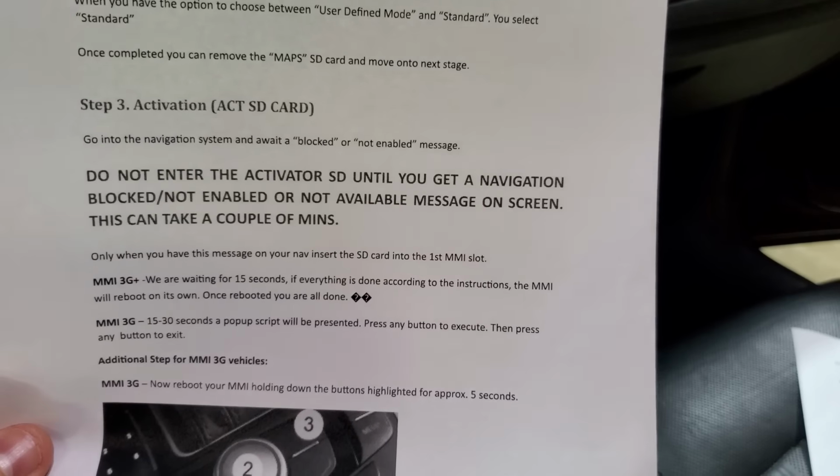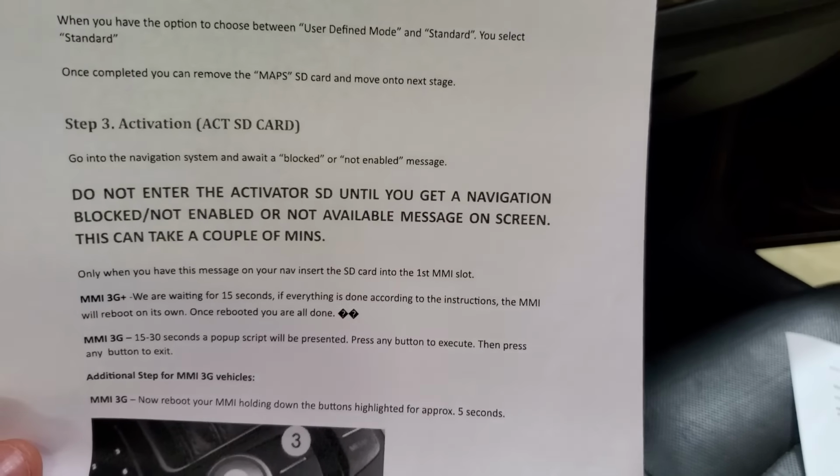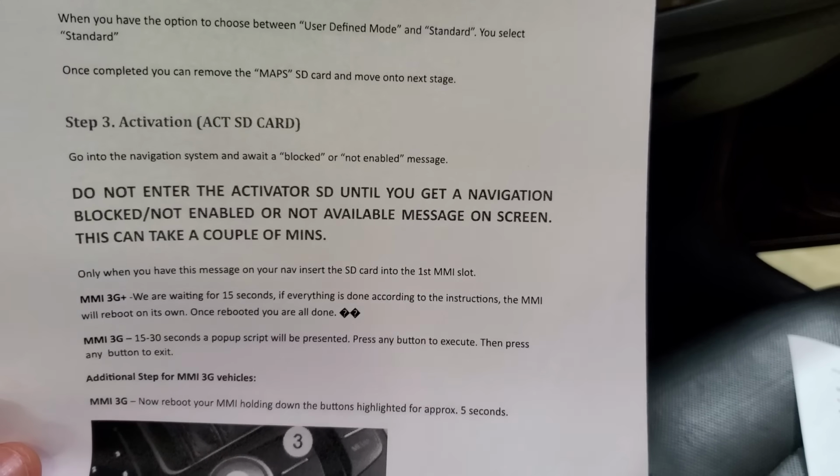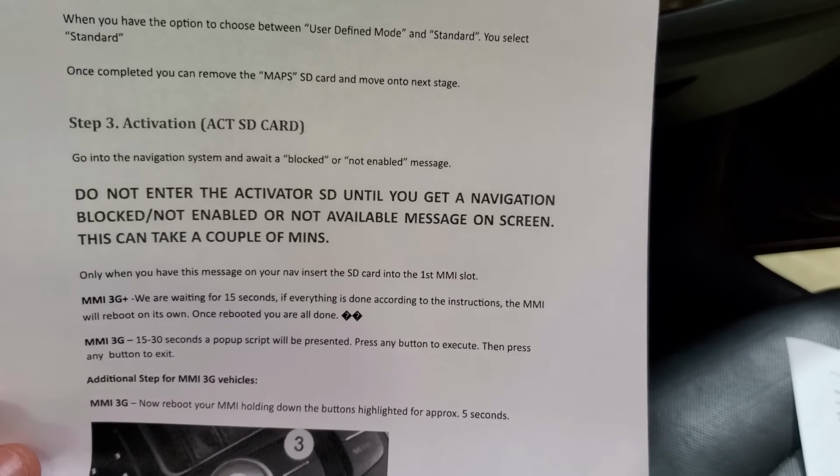If everything's done according to the instructions, the MMI will reboot on its own, and once it reboots, you're all done. If you've got the 3G, the earlier one, it's going to be 15 to 30 seconds. A pop-up script will be presented, press any button to execute, and then press any button to exit.